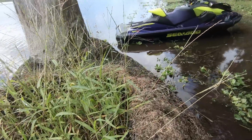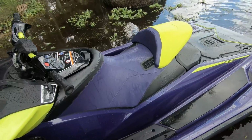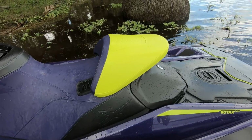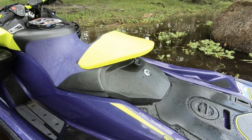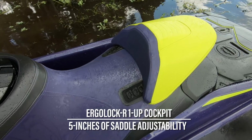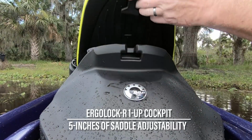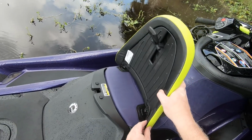Sea-Doo seriously stepped up its ergonomic game with its now standard one-person seating. Yeah, you read that right, there's no passenger seat unless you buy it as an accessory. Why? Because most RXP-X owners that Sea-Doo interviewed said that they almost never bring a passenger. Instead, the new seat, which they call ErgoLock R, features a plastic block-off plate at the rear, a thick padded backrest, and a durable hook and eye system that allows for as much as 5 inches in adjustment.